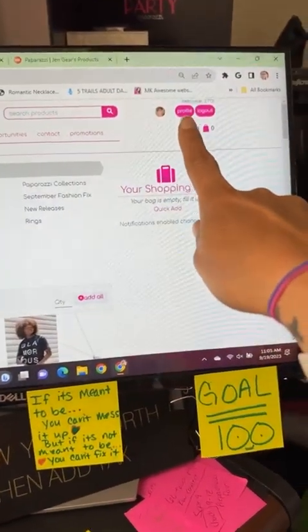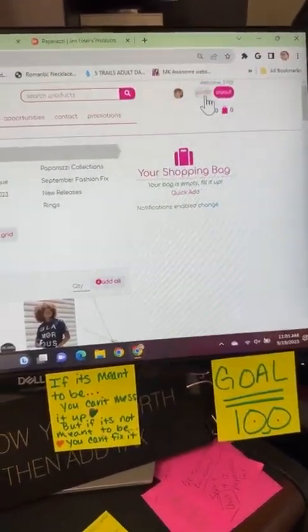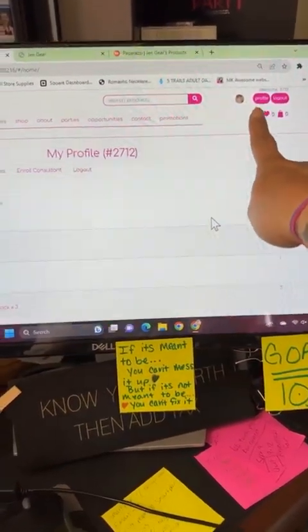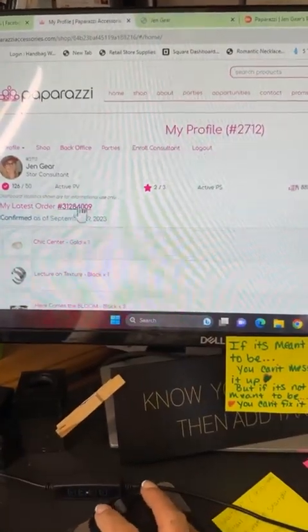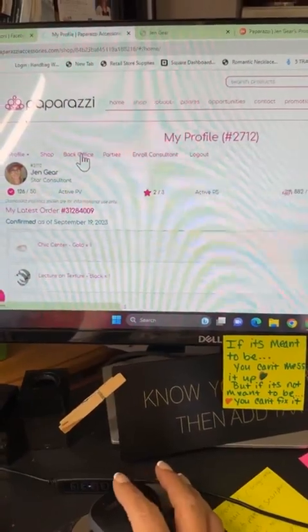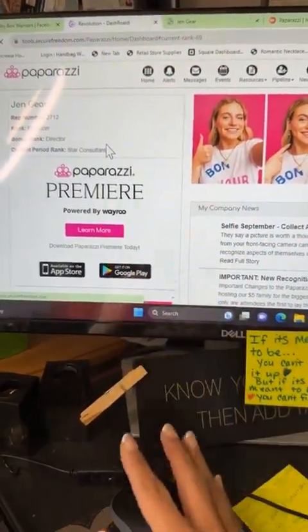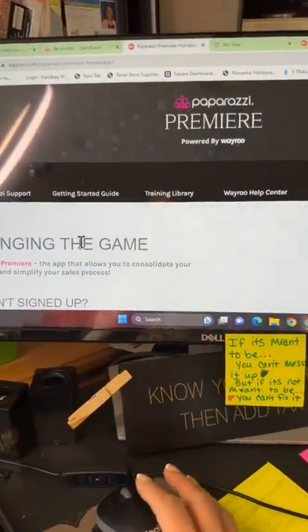So you're going to want to come up here to profile. Okay, so this is what you see when you first log into your back office. You want to click on that profile button, and then it's going to bring you over here, and you're going to want to click on that back office button. Okay, so I'm showing you where the main videos are for Paparazzi Premier. Click Learn More. This is going to take you here.